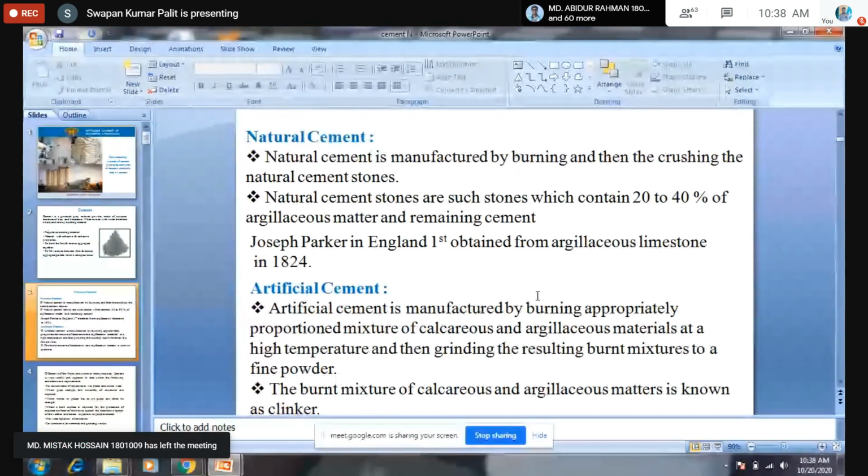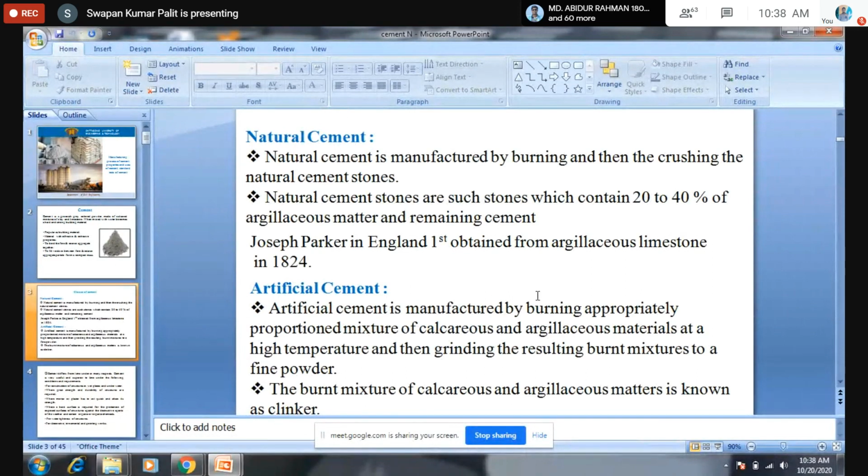Okay, artificial cement is manufactured by burning an appropriately proportioned mixture of calcareous and argillaceous material at a high temperature, and then grinding the resulting burned mixture to a fine powder.